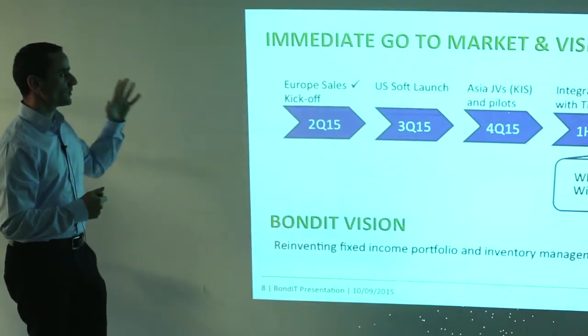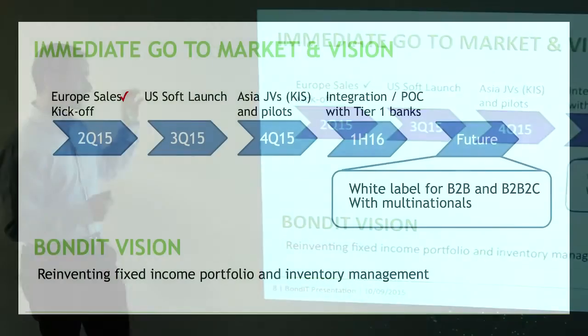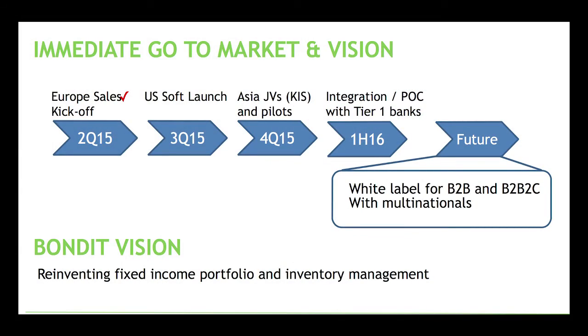And lastly, in terms of our go-to-market, I want to finish with our vision. We've already had a Europe sales kickoff, and we're going to do a soft launch of our US-denominated product in the next couple of weeks. We're very excited about that.